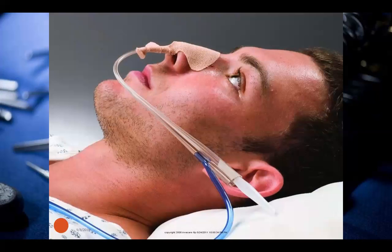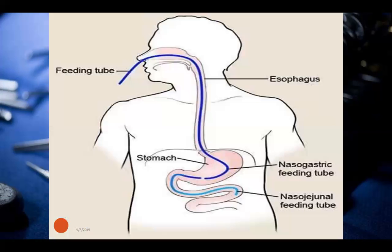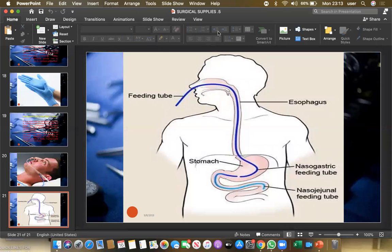That's the nasogastric tube. So that's all from these surgical supplies. This is usually how it is. The feeding tube goes through the nose and directly to the stomach. It is a feeding tube, esophagus, stomach, nasogastric feeding tube, and nasojejunal tubes, if it has to go further to the jejunum. So this is all from the surgical supplies. Next time we'll discuss a new topic, that is inspection of the wards.